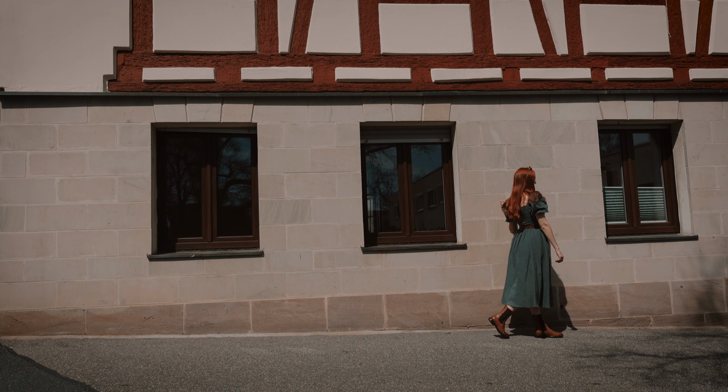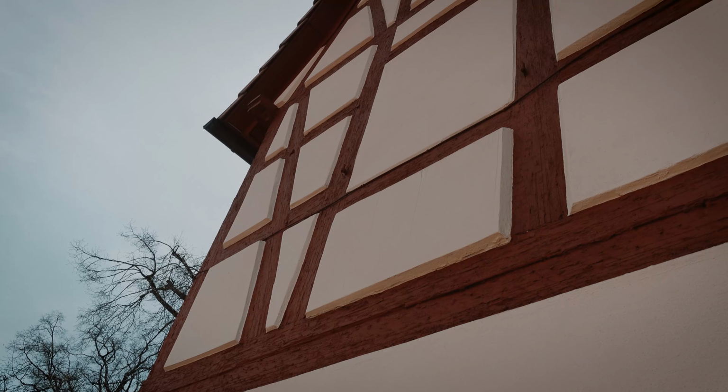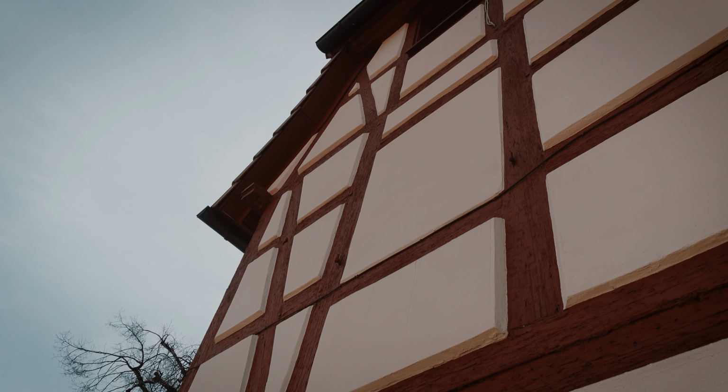So now we have a bit of a renovation project on our hands here. The house looks really pretty on the outside, especially the timber frame. But there is quite a bit of work to be done on the inside and in the garden. Alright, let me show you around.